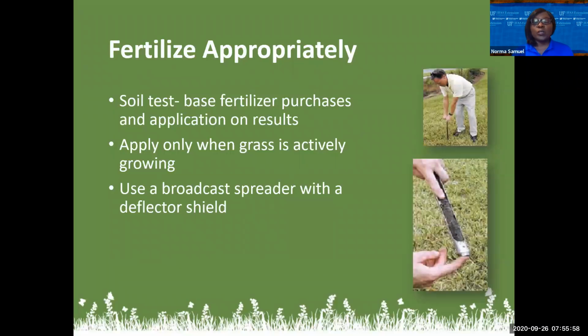And your soil test will give you information on the pH, how acid or alkaline the soil is, and what nutrients are in the soil. And this way, when you're applying fertilizer according to soil test results, you're going to be applying what the plant needs and in the amounts at the time of year that is recommended by your soil tests.